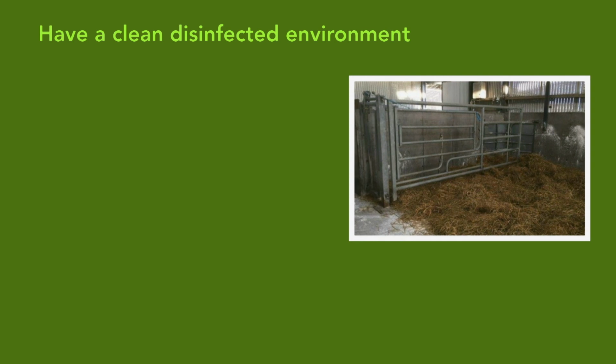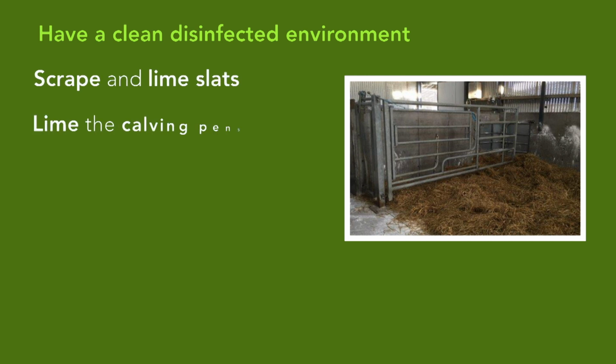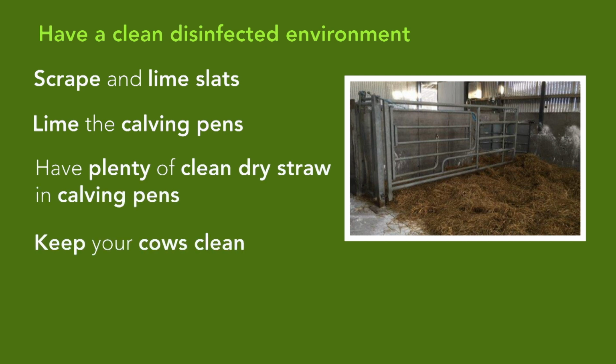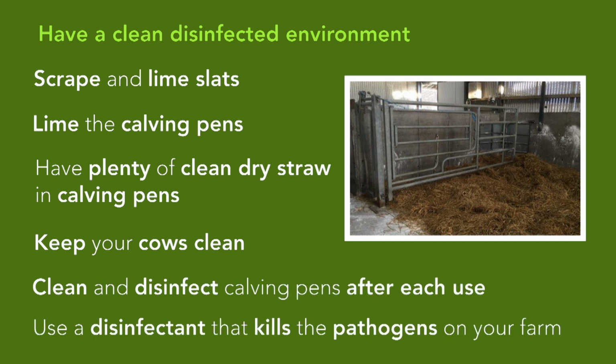A clean environment is essential to reduce infection and disease. Scrape and lime any slatted areas. Lime the calving pens and ensure they are well bedded with clean dry straw. Keep cows clean to reduce the risk of environmental mastitis and prevent the young calf from sucking on dirt. Clean and disinfect calving pens after each use and use a disinfectant that kills the pathogens on your farm.